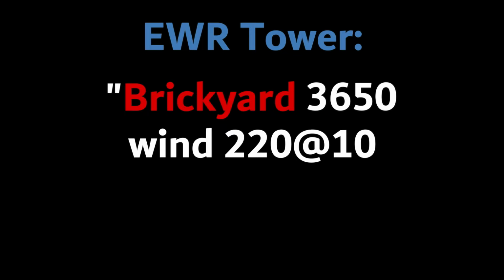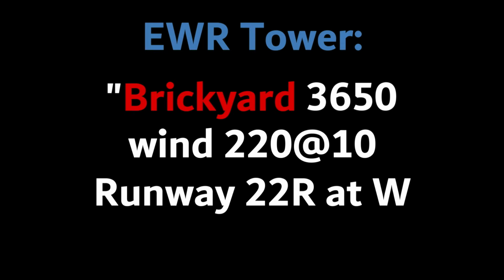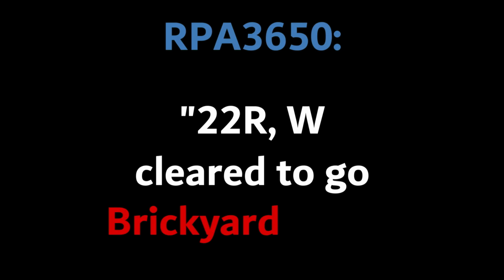Brickyard 3650, wind 220 at 10, runway 23 right at Whiskey, cleared for takeoff. 23 right, Whiskey, cleared to go, Brickyard 3650.